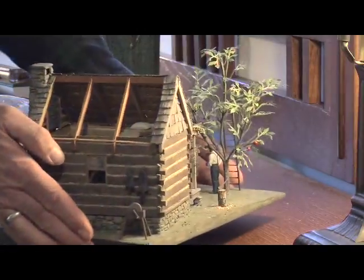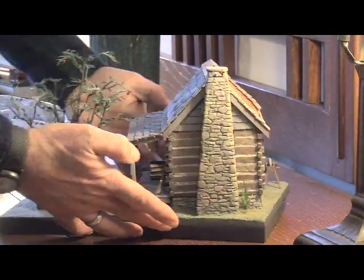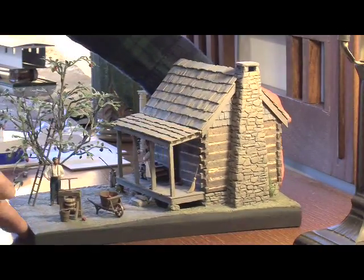So they've got an apple tree, and hopefully before this is put on display, I'll have some more tiny leaves that are more appropriate for the apple tree.